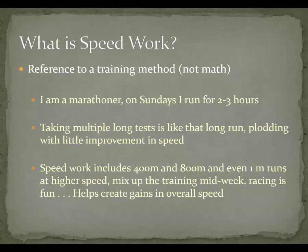So I'm a marathoner. I run Sundays for 2 to 3 hours. In 2 hours, maybe I'll run 12, 13 miles, and 3 hours takes me about 18 to 20 miles, and that's pretty slow. Those runs help with my endurance, so that at the end of the GRE, at the end of my run, I don't necessarily go any slower. I don't fatigue because I have these long runs. But it doesn't help my speed.